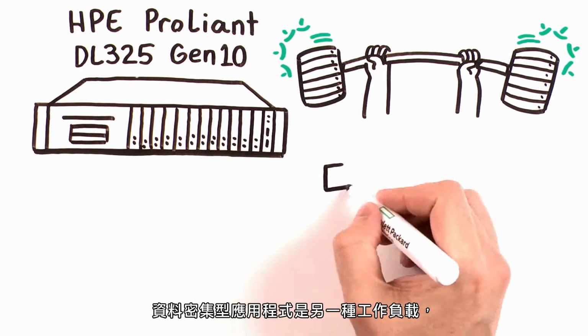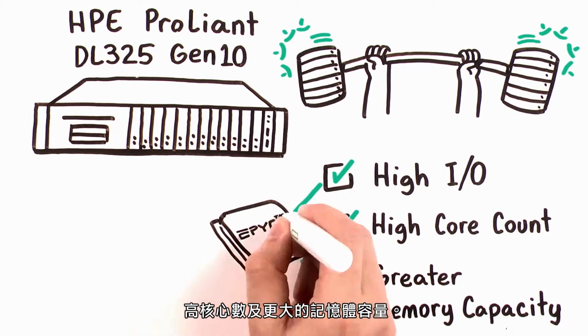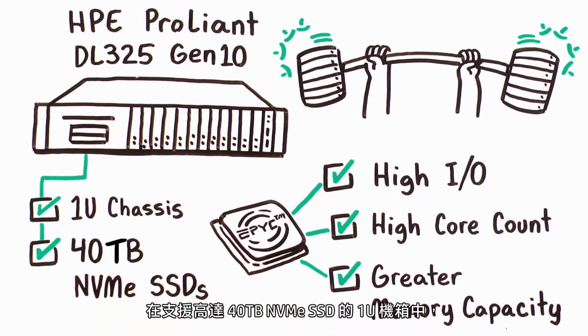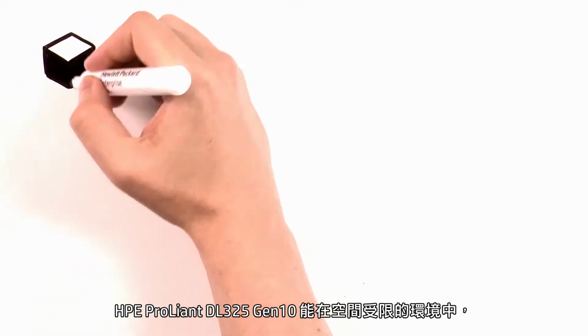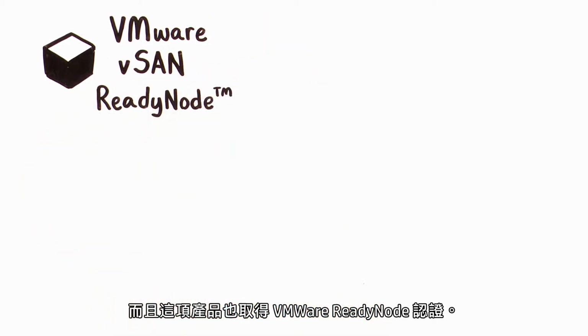Data-intensive applications are another workload that can utilize the high I/O, high core count, and greater memory capacity that the AMD EPYC processors provide. In a 1U chassis with support for up to 40 terabytes of NVMe SSDs, the HPE ProLiant DL325 allows for fast access to data stores in space-constrained environments. And it is certified as a VMware-ready node.